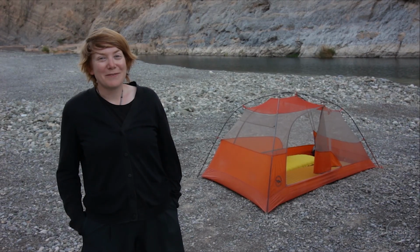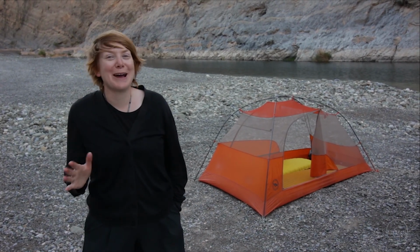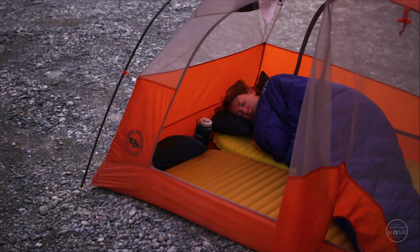We are sad to say it's our very last night in Oman, last night camping, and for once we have arrived at our camp spot before it's dark.